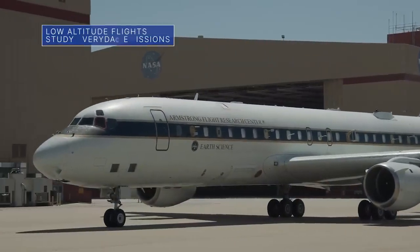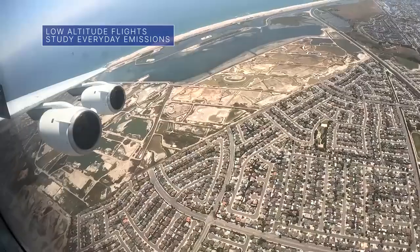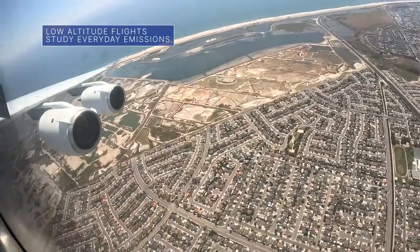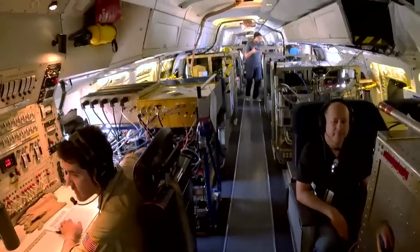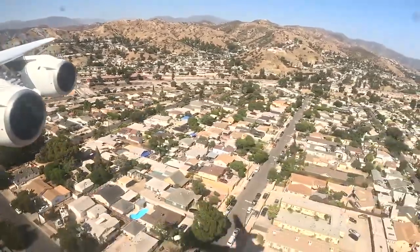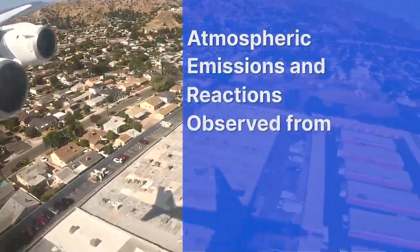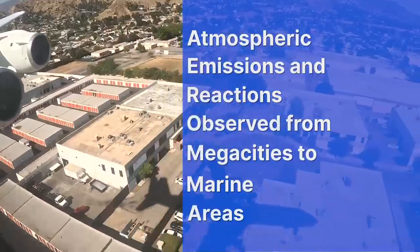NASA Armstrong's DC-8 aircraft is conducting a series of low-altitude flights over some of the most densely populated places in North America as part of a collaborative effort with NOAA. The project is called AROMA, short for Atmospheric Emissions and Reactions Observed from Megacities to Marine Areas.